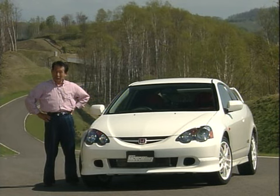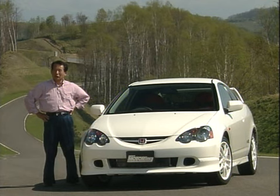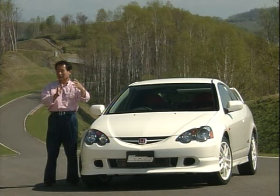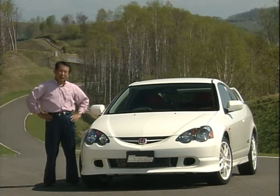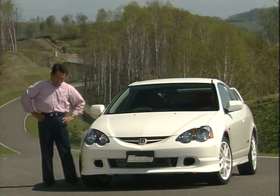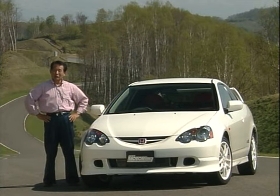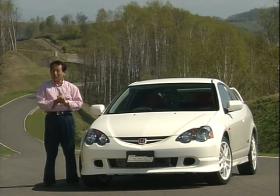Whenever I was able to go through a corner with the right line and speed, I got the satisfaction, a pleasure that only the Integra can offer. I think people who buy this car would be able to experience what I'm talking about. But I would recommend everyone, even the non-owners, to drive this car once and simply enjoy what this car has to offer.